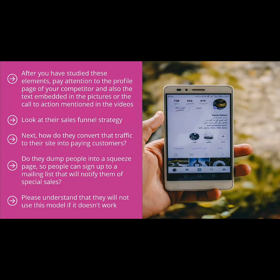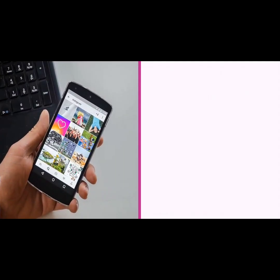Please understand that they will not use this model if it doesn't work. The fact that you keep seeing this model in many different forms again and again pretty much tells you everything you need to know about that sales funnel. They wouldn't be promoting it if it didn't work. Learn to connect the dots.